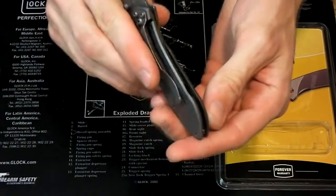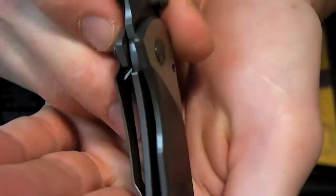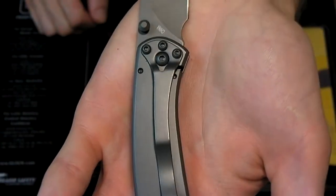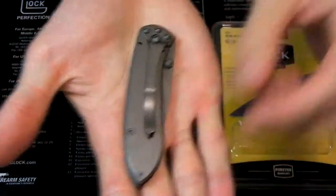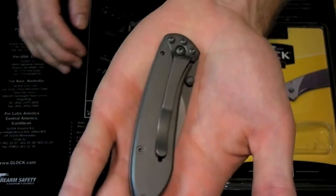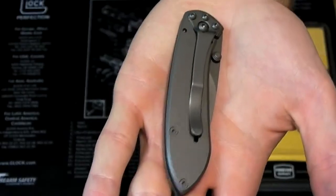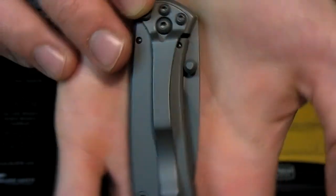It is a frame lock, not a liner lock. Okay, and it's pretty good, about half. And the pocket clip is tip up only. It's a good pocket clip, from what I can tell. I kind of like the pocket clip, hate the tip up, but it doesn't really bother me on a gentleman's folder. This is what I would classify this knife as, a gentleman's folder. I mean, the name, Nobleman. So the clip's pretty good. You still have access to your pivot point there.